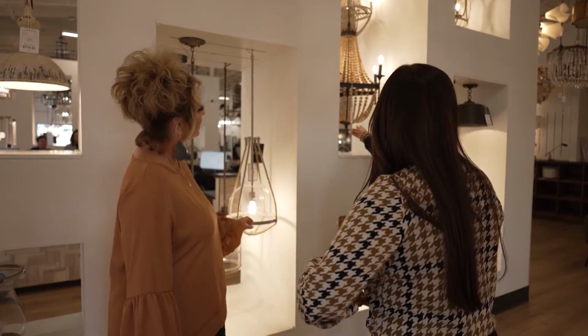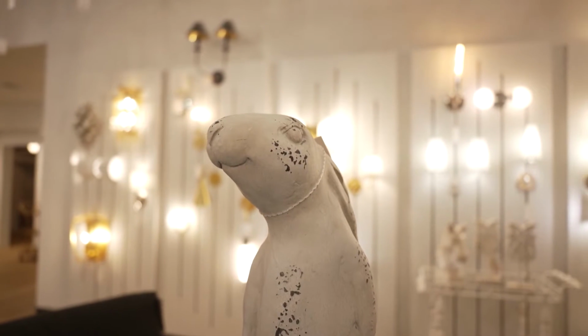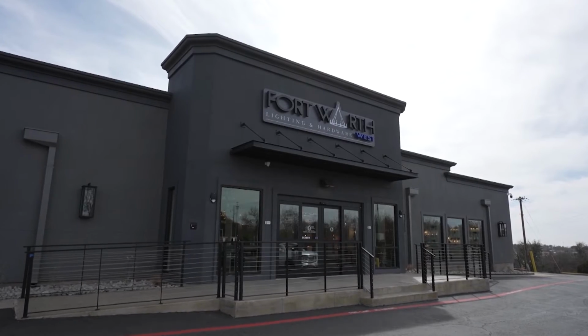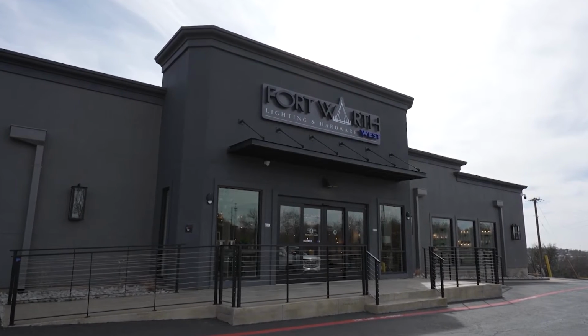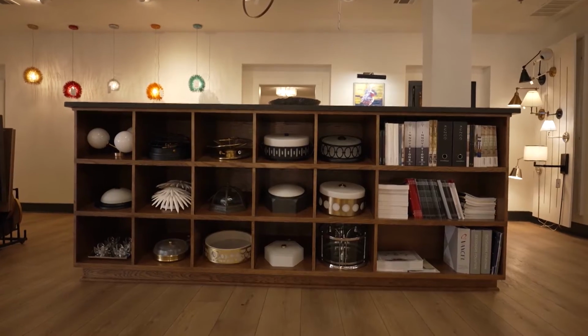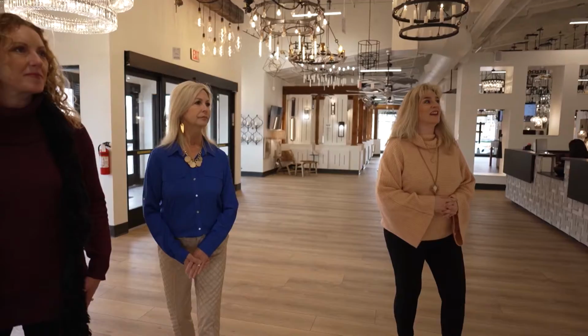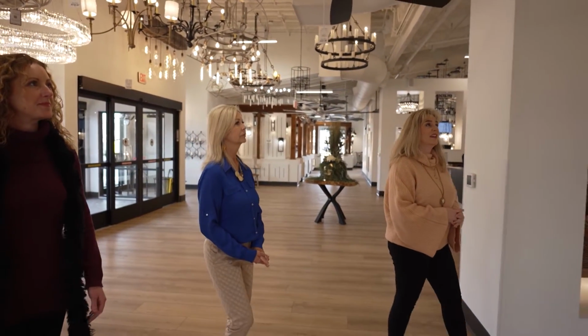What would happen if you mixed a bit of old-school professionalism and top-notch industry know-how with a wide selection of the best products in Texas? You'd have Fort Worth Lighting. That's what. Fort Worth Lighting is a full-service lighting and fan showroom. We also offer door and cabinet hardware, furniture, and accessories. Our clients are anyone who's looking to have a better living environment.